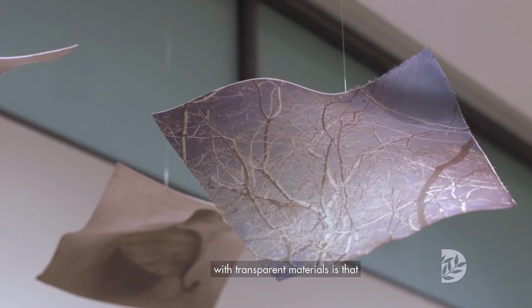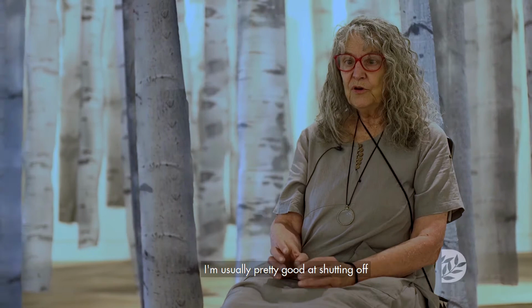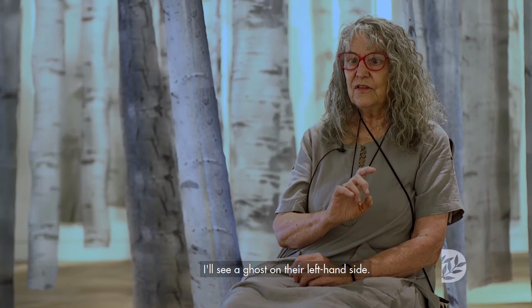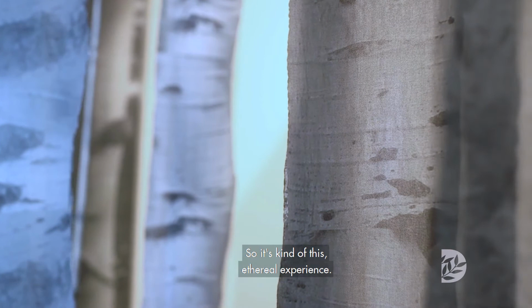Another reason that I work with transparent materials is that I was born legally blind in my left eye, and I see double all the time. I'm usually pretty good at shutting off what's going on in my left eye, but frequently when I fix on somebody to talk to them, I'll see a ghost on their left-hand side. So it's kind of this ethereal experience.